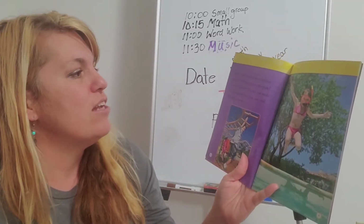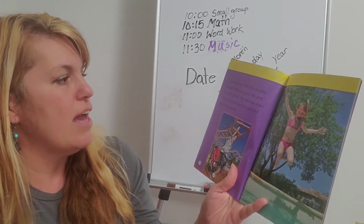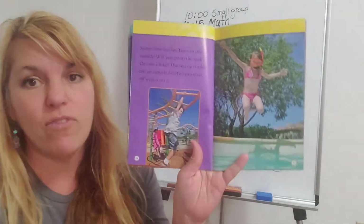Sunny days are fun. You can play outside. Will you go to the park or ride a bike? The sun can make the air outside hot. You can cool off with a swim.